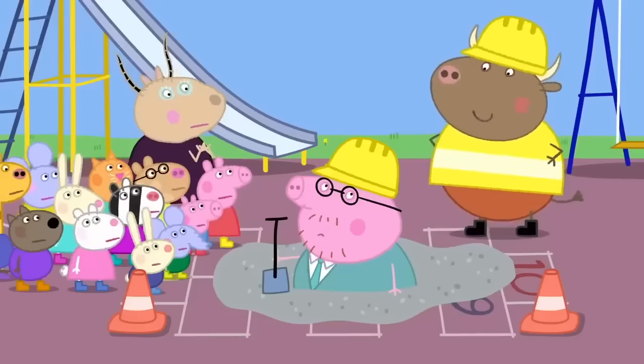It is the day of Mummy Pig's parachute jump. I'm still not sure I really want to do this. It's all in a good cause, Mummy Pig. But I don't know how to jump out of an aeroplane. Don't worry, you'll get lots of training first. Hello, Mummy Pig. Mr. Rabbit is the parachute trainer. This is a parachute. It will help you float through the air after you jump. Should I practice that? Practice what? Jumping. Why not? There, you're a natural. Is that it? Yes, you are now fully trained. Hooray! All aboard!